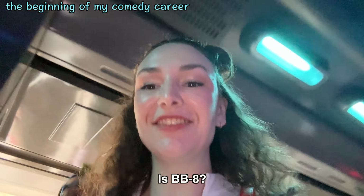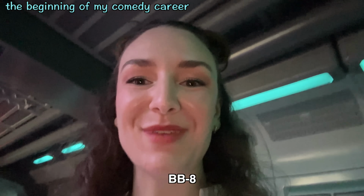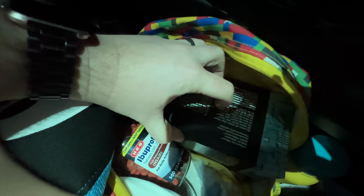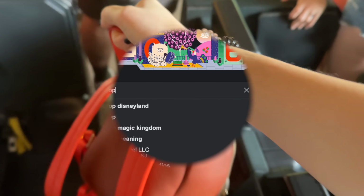Is BB-8? Is BB hungry? BB-8. The stormtrooper room is insane. I am always in shock heading into here. Next, we ran into a few unexpected guests on the ride. You have what I want. And it was so much fun. To get a good spot in line, we decided to rope drop.